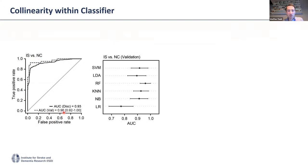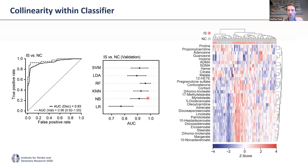But the next question was whether that would only rely on the machine learning method, but that was not the case. Also, other machine learning techniques such as support vector machines and k-nearest neighbors performed similarly well. We next asked whether these 30 metabolites would indeed all be giving us additional information, and first looked whether there's any collinearity between metabolites, because that's obviously known to sometimes be the case. And indeed, we found that there was significant collinearity here between mostly fatty acids, as you see here in this heat map ordered by hierarchical clustering.